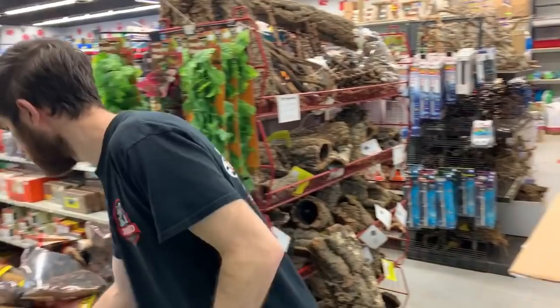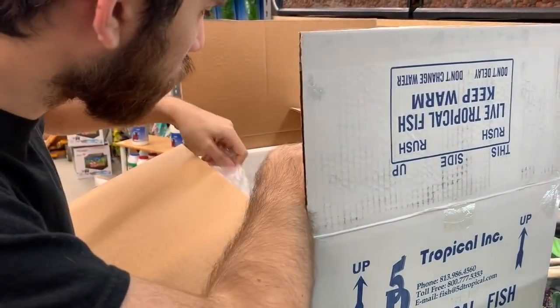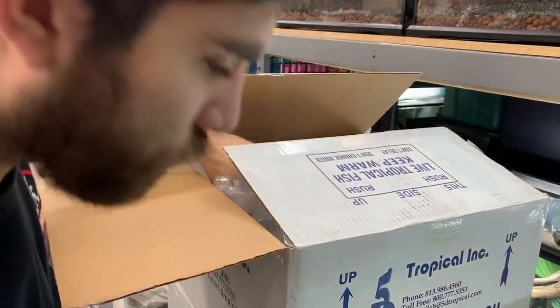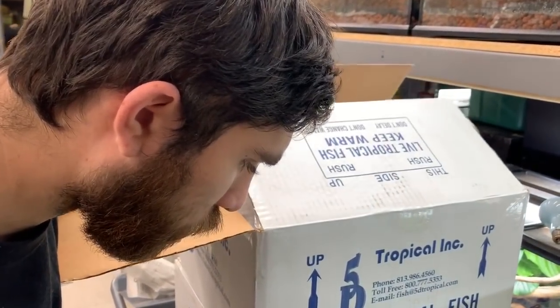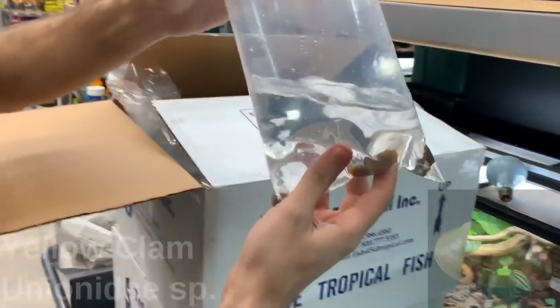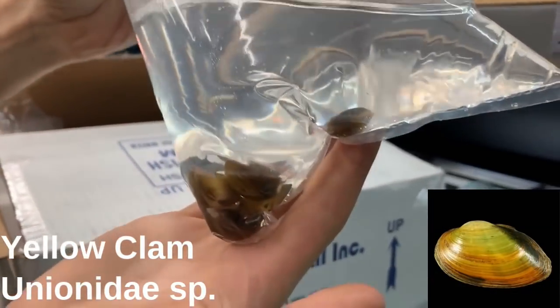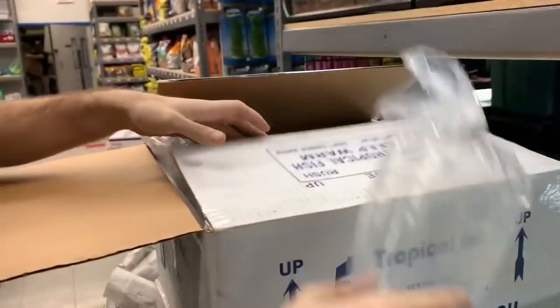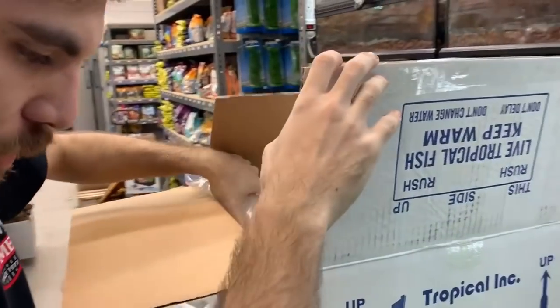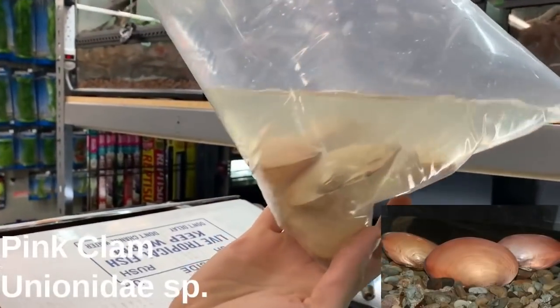Whole box of Pac-Man frogs. We have some fish here as well. They're huge. So these are the yellow clams. We got a couple freshwater clams. People's tanks. And then these are the pink clams, which are way bigger.